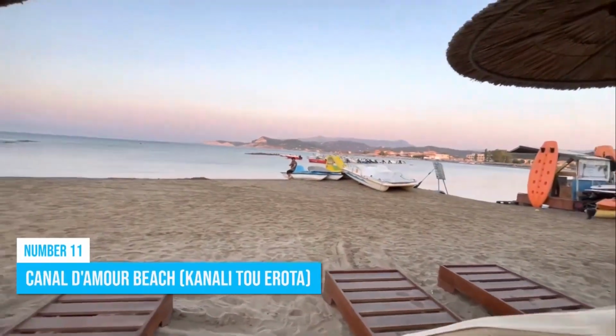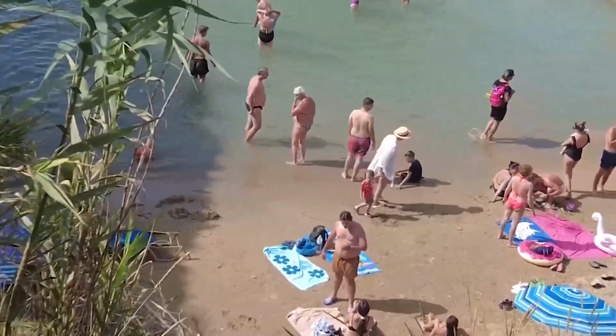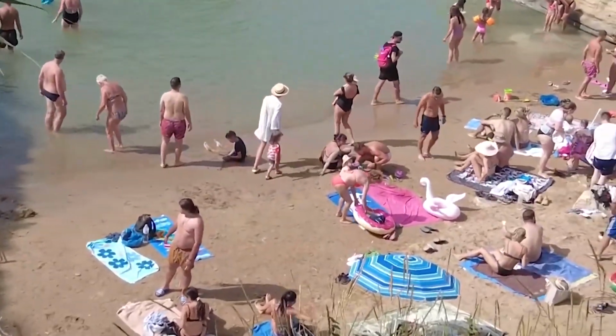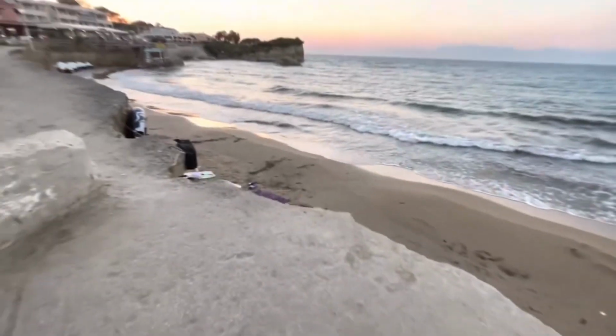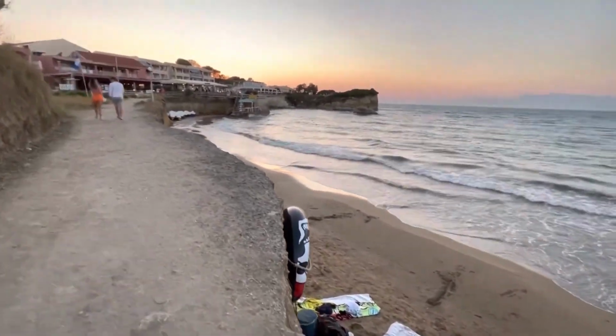Number 11. Canal de Mur Beach. Make your way to the northwestern coast of Corfu and experience the unique beauty of Canal de Mur Beach. This scenic spot is not your average beach. It's one of the most romantic getaways you'll find in Greece.